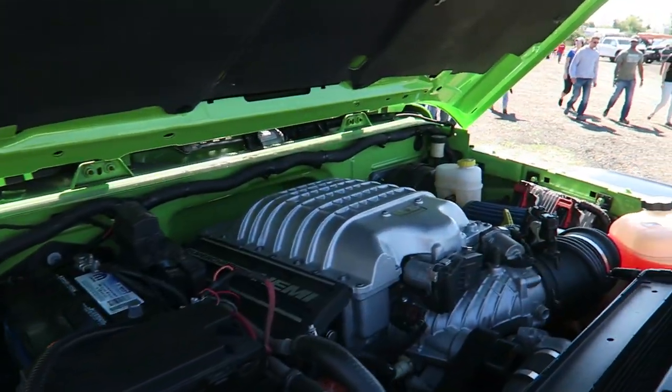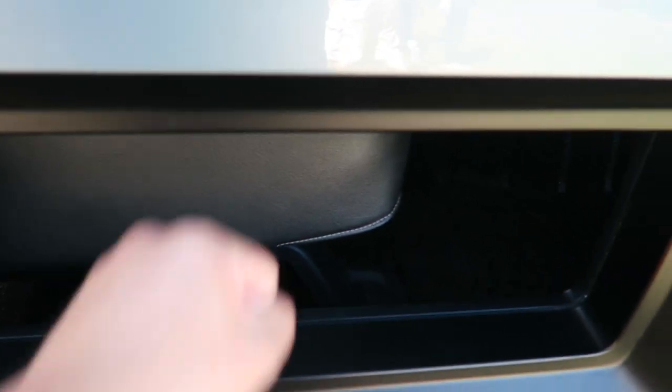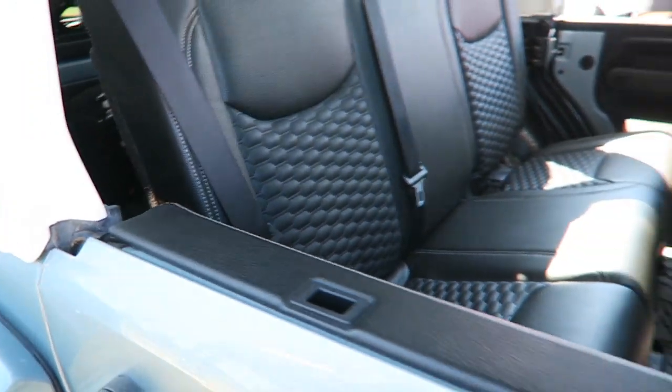This thing has a Hellcat motor in it. That's awesome. This one is Alex's favorite because it has Senna doors. Why spend $1.3 million when you can get it in a Jeep? You can see through the door, same effect. That was cool. The quilting looks like my RS7. It's the same pattern. Look at these.